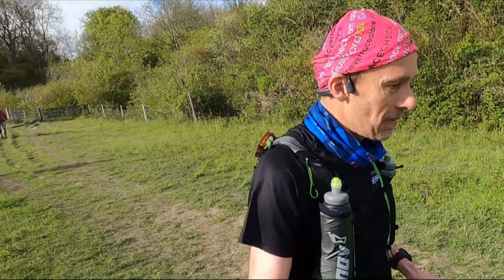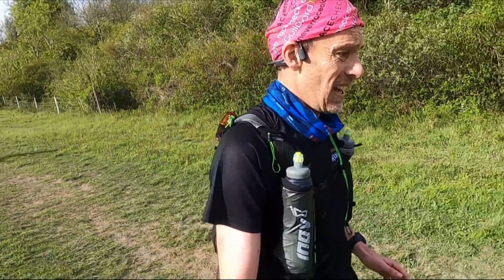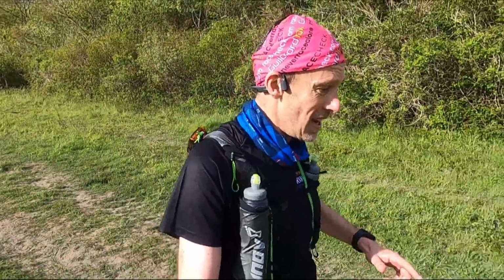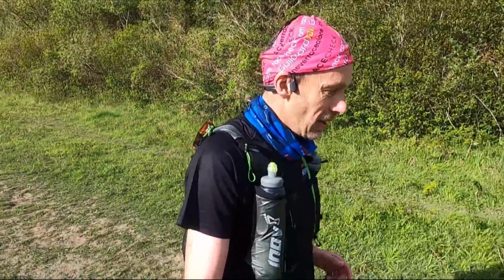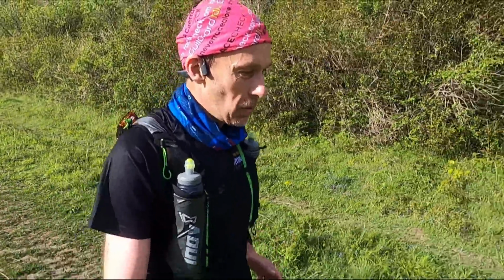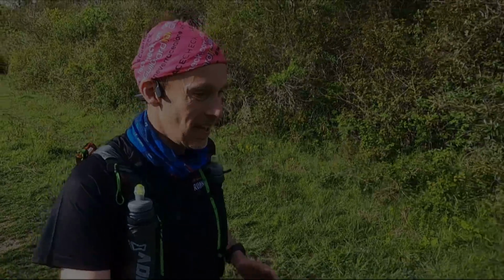Yeah, a little bit of rain certainly makes it a bit stickier on the ground. Got to watch your footing here. We've just gone past the point where I had that amazing fall in one of my training runs. So I was being super careful on that bit.